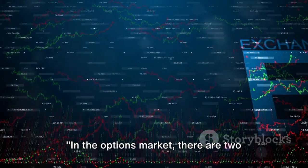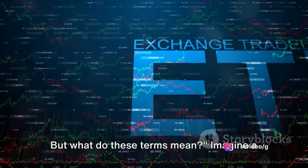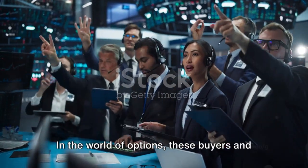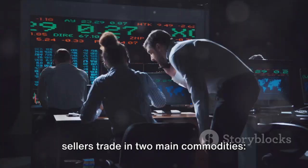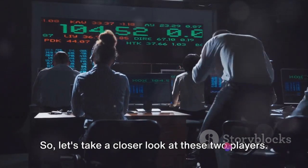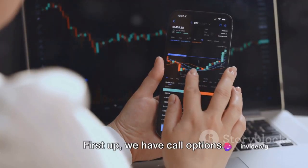In the options market, there are two main players, calls and puts. But what do these terms mean? Imagine a bustling marketplace filled with buyers and sellers. In the world of options, these buyers and sellers trade in two main commodities: call options and put options. So let's take a closer look at these two players. First up, we have call options.